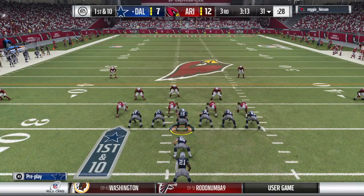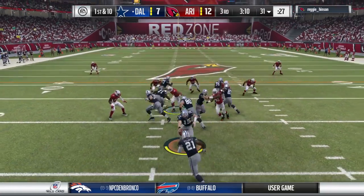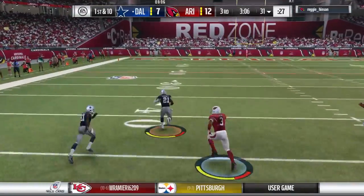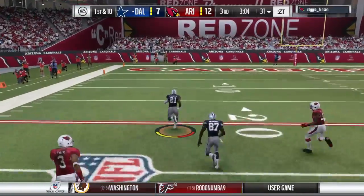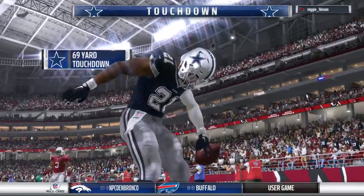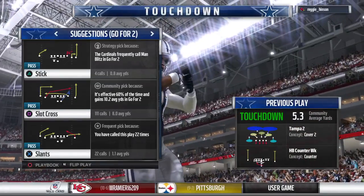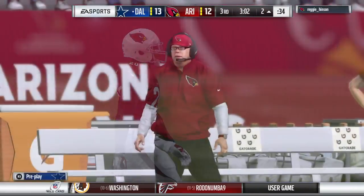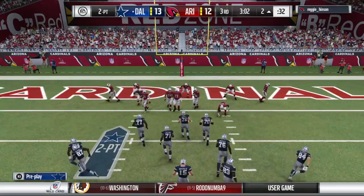They come out here in the eye. The first down carry by Elliott. And he's got room. Ezekiel Elliott going to take it the distance. Touchdown, Cowboys. Ezekiel Elliott, 68 yards. And the Cowboys have retaken the lead.